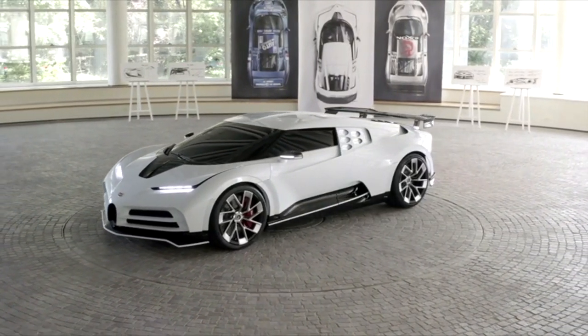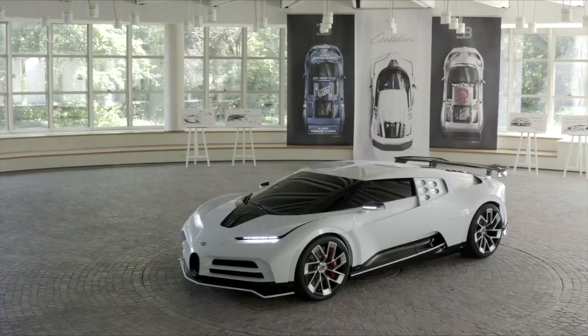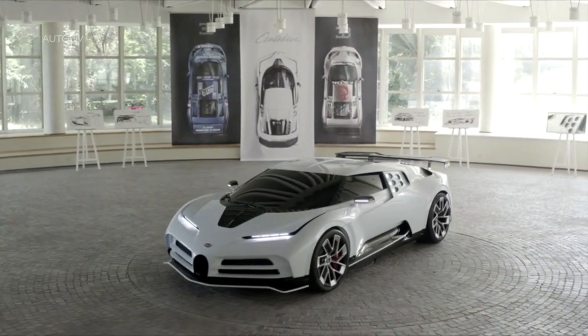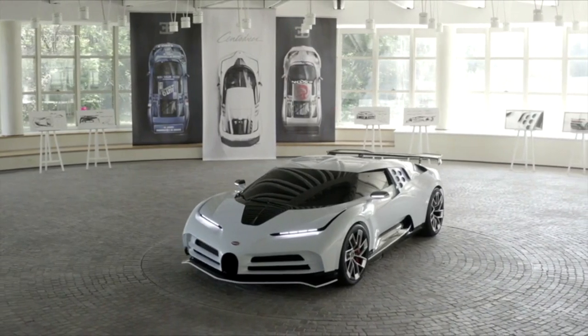It's not just the top speed that makes a hypersports car. With the Centodieci, we once again demonstrate that design, quality and performance are just as important, says Stephan Winkelmann.